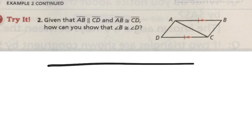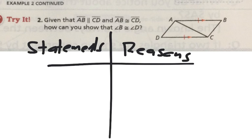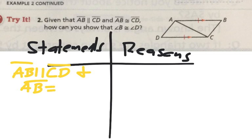So we're going to make our two-column proof. We've got statements and reasons. On this one, my first statement, I'm going to say I know AB is parallel to CD and AB is congruent to CD. How do I know those things? Because they're given to us. A given. So this time we have a given as our first reason. Most of the time you will have a given as your first reason.